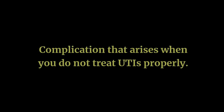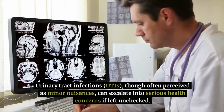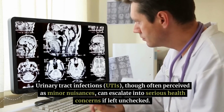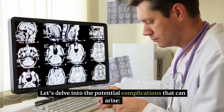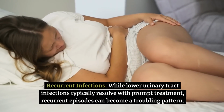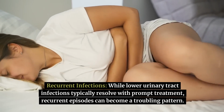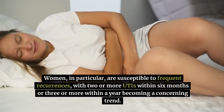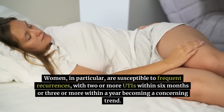Complications that arise when you do not treat UTIs properly. Urinary tract infections, UTIs, though often perceived as minor nuisances, can escalate into serious health concerns if left unchecked. Let's delve into the potential complications that can arise. Recurrent infections. While lower urinary tract infections typically resolve with prompt treatment, recurrent episodes can become a troubling pattern. Women, in particular, are susceptible to frequent recurrences, with 2 or more UTIs within 6 months or 3 or more within a year becoming a concerning trend.